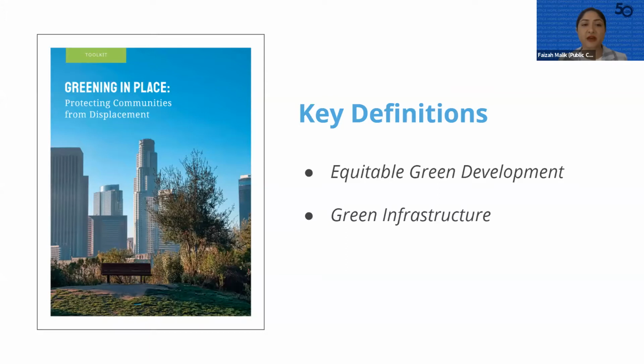We define equitable green development as development that prioritizes investment in and engagement with low-income communities and communities of color that have been historically excluded and are harmed by land use and environmental policy decisions. An equitable green development framework aims to rectify past environmental harms and improve access to green infrastructure in low-income communities and communities of color. Equitable green development ensures that green development benefits these communities without displacement.